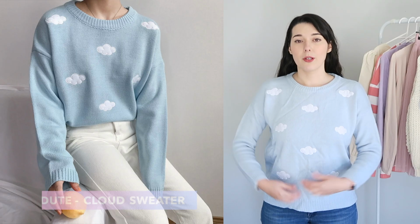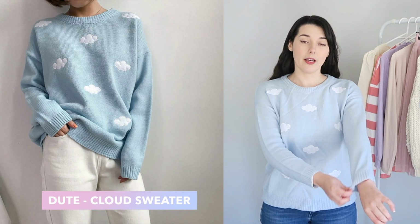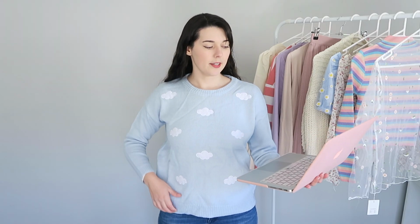So the first thing that I'm going to show you is one that I'm wearing at the moment, which is this little sweater. It has little clouds on the front and I got mine in the blue colour. However, there are quite a few other colourways that you can choose. Now to see what size I actually got. Okay, so this is one size. It should be 62 centimeters long. The bust is 114 and then the shoulder to sleeve length is 69 centimeters.